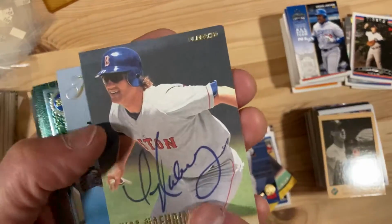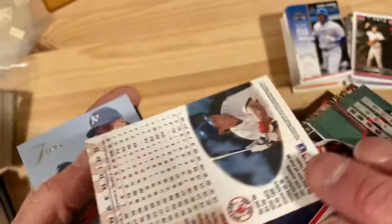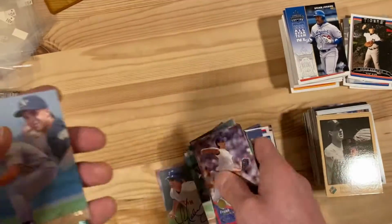Another Paul O'Neill, 93 Leaf. I do like the back design of these Leaf cards with the cityscapes. Right, so what is this? Tim Naehring. Is that actually signed or is that not a signature? It's 96 Leaf. Can't tell. I'll have to look that one up.